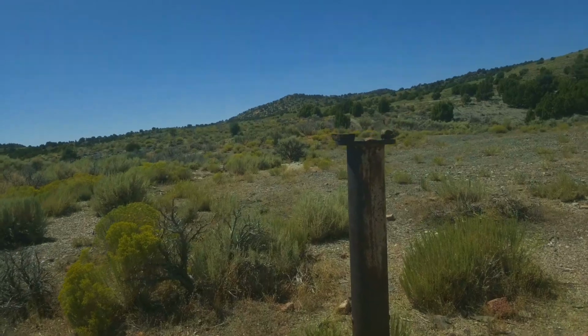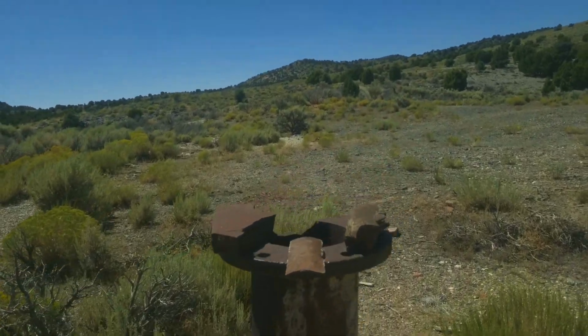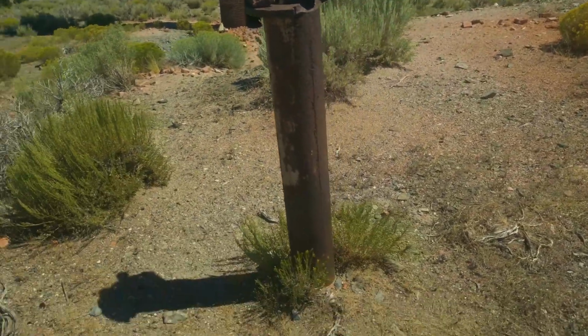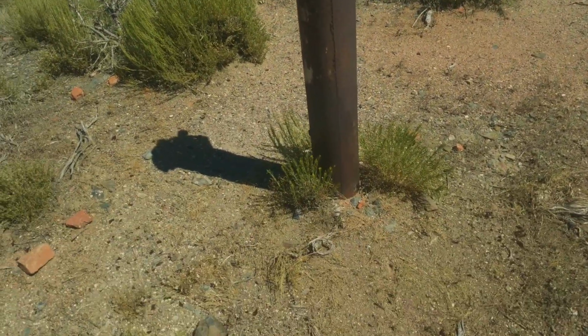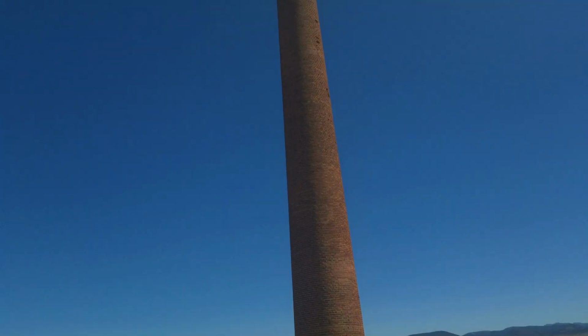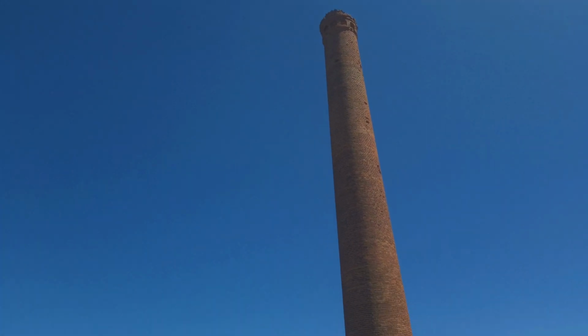You might not hear this, but I can hear an airplane in the background. Really, really distant. I don't know what that is. Some manifold for something. Open pipe going into the ground. Maybe it has something to do with that?